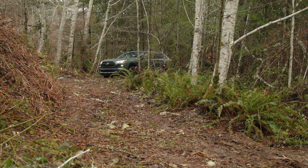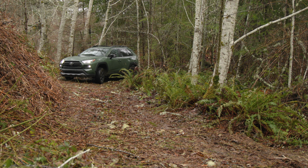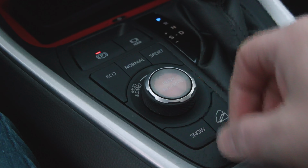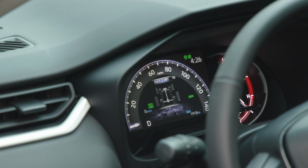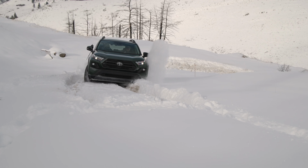When the road ends, Toyota's advanced all-wheel drive system comes into its own, with the ability to actively shift torque side to side thanks to the Dynamic Torque Vectoring all-wheel drive system. This can also be fine-tuned for current conditions with the exclusive Multi-Terrain Select Mud and Sand or Rock and Dirt settings. There's also a snow mode for those weekend trips to the mountains.